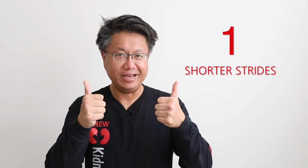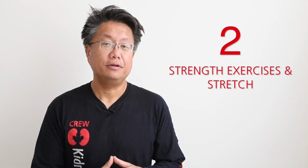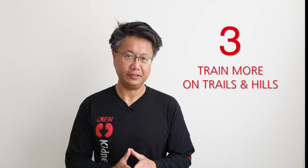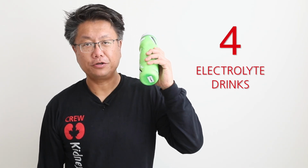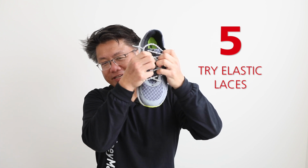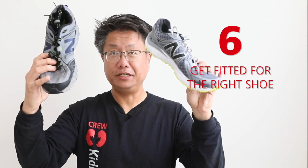So here's a quick recap of the things that we covered. Number 1, shorter strides, okay. Longer strides, you'll pay. Number 2, remember to do those strengthening exercises and stretch during your practice. Number 3, train on different types of surfaces, especially trails and hills. Number 4, to prevent muscle cramping, try to drink sports drinks over water and keep your electrolyte balance with salty snacks. Number 5, try elastic laces to keep your feet happy. Number 6, consult a running store to find the right shoe for your foot.